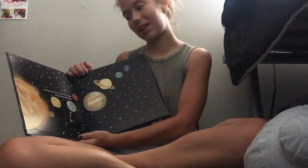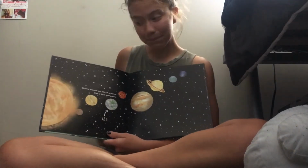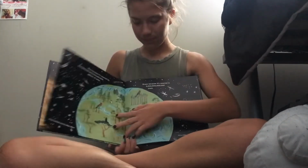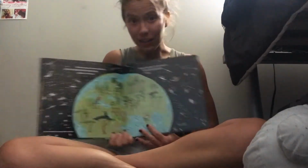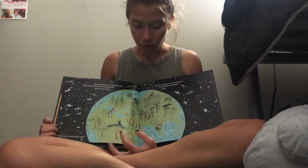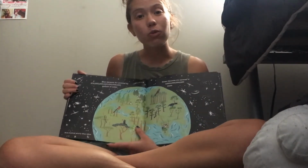Circling around our star is a planet that is blue and green. What planet do you know that is blue and green? Earth, maybe? There's some other planets on here too. Blue because it is covered by 370 billion gallons of water. Oh man. Green because it is covered in 3 trillion trees. So on our Earth, we have 370 billion gallons of water. That is a lot of water, friends.